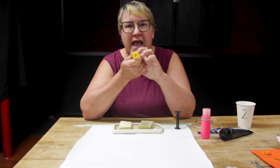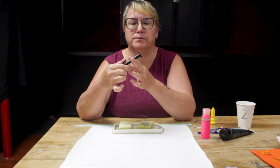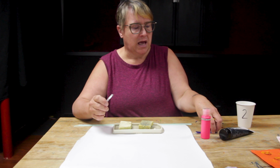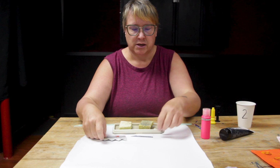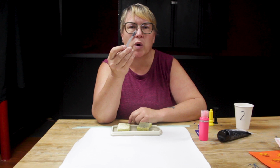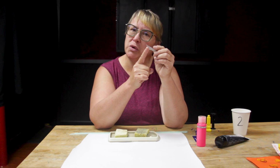I also had this thing. It is from the inside of register tape. So it's kind of shaped a little bit like a spool too. Your grown-up may have a spool. You might want to see if they have one because they're kind of fun to print with. And the last thing is that I took an old plastic card and I cut it up into shapes. So this one looks kind of ziggy-zaggy. This one is good for straight lines. And I tried this one for making pointed lines. It kind of worked. So I'll show you as we go along what it does.